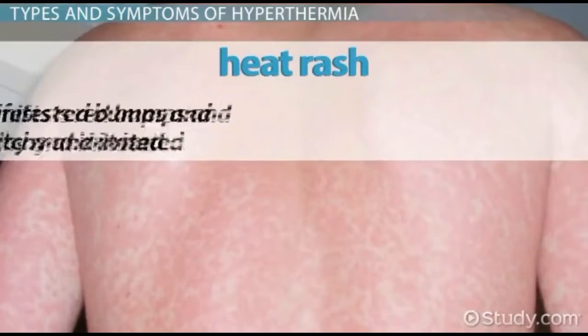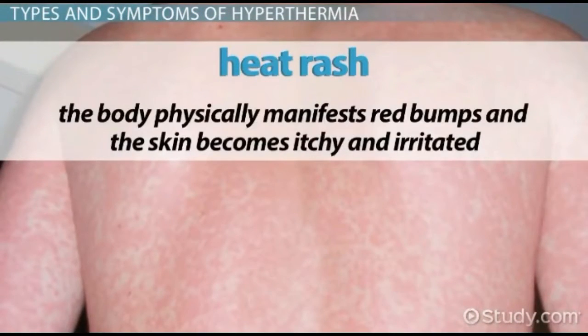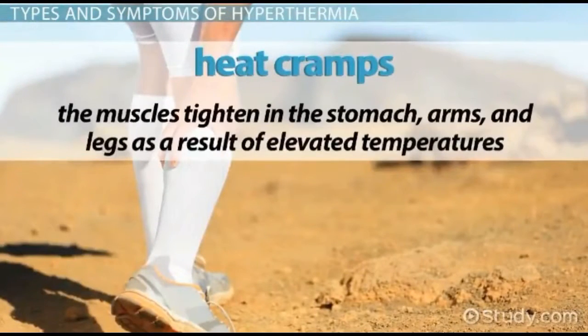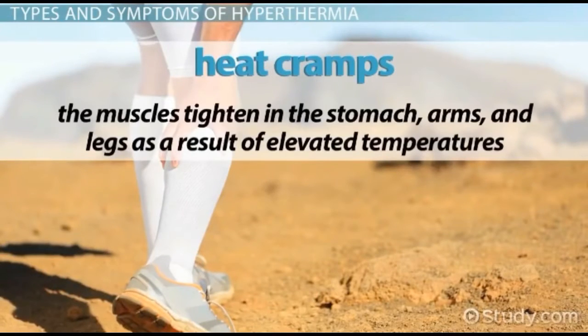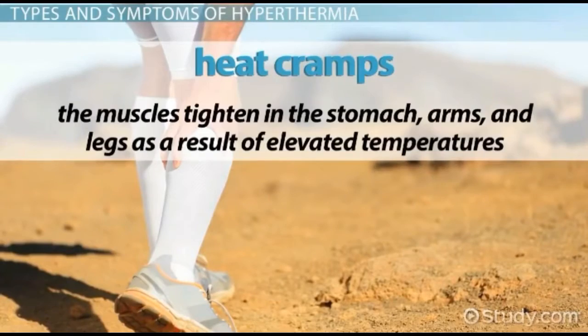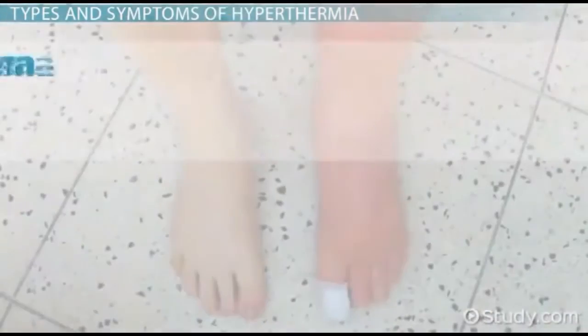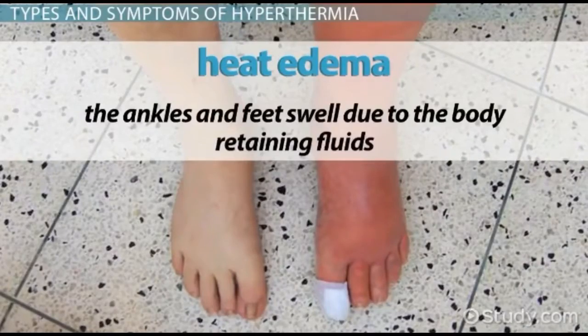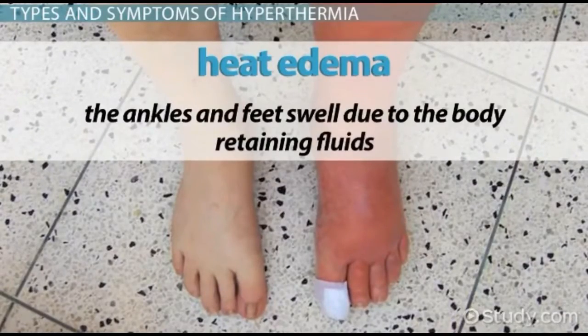2. Heat rash. The body physically manifests red bumps and the skin becomes itchy and irritated. 3. Heat cramps. The muscles tighten in the stomach, arms, and legs as a result of elevated temperatures. At this point, it's time to drink water, rest, and try to cool off. 4. Heat edema. The ankles and feet swell due to the body retaining fluids. Try to elevate the legs to relieve symptoms.